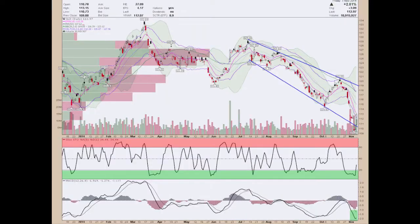Looking at a chart of the gold daily, we can see that we're in this descending pattern and we just bounced off the lower trend line with stochastics moving higher. Note MACD in the bottom indicator panel is starting to turn, so we're continuing to watch gold to see if the US dollar will continue to weaken over the weeks ahead.